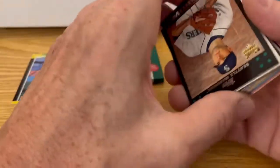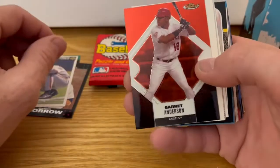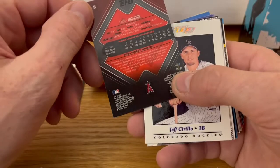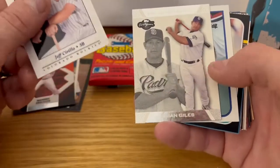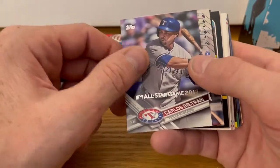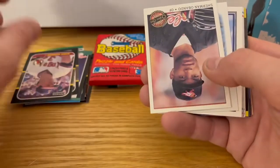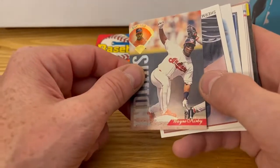Luke Wilson. Brandon Morrow. There's a Garrett Anderson. That's a nice looking card. That looks like a 2006. Jeff Cirillo, Brian Giles, Ron Kittle. Not the rookie we're looking for. Carlos Beltran, Topps Tron. That's another good card. And I don't know what that was. I just threw it on the floor. I'll get that. Wayne Kirby.